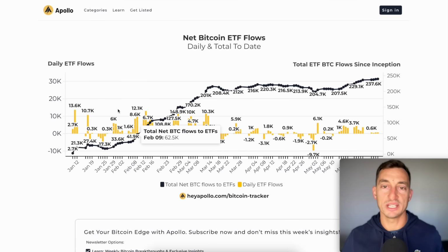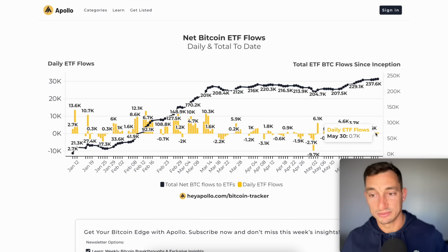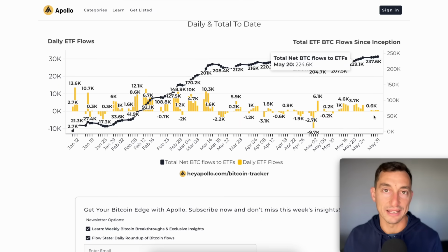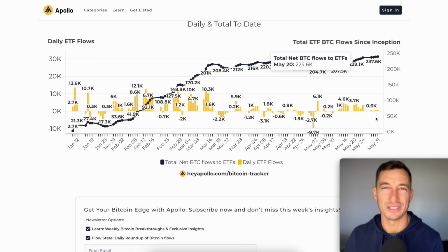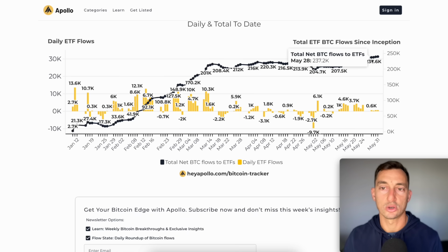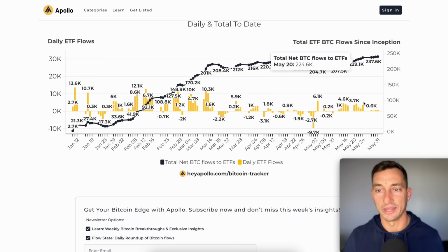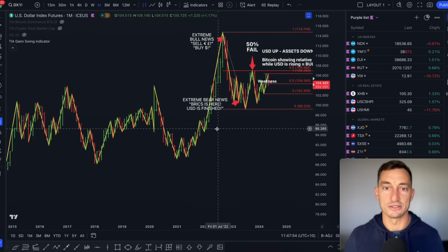And in terms of the ETF flows, well, they've been positive, but barely anything at all. And I wouldn't blame them because essentially the market's been pretty dead and boring. It's just been ranging now between 64 and sort of $70,000. So not much has really gone on. So that's a quick look at what's going on in the macro space. The news headlines are still good. ETFs are still there. Nothing has really changed. And also the price of Bitcoin hasn't really changed.